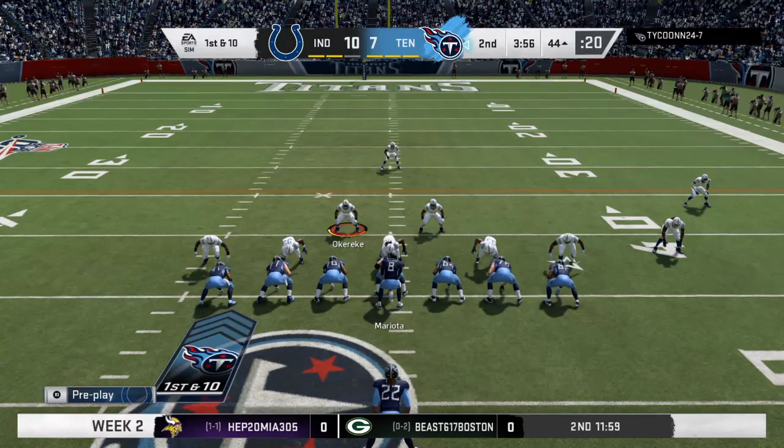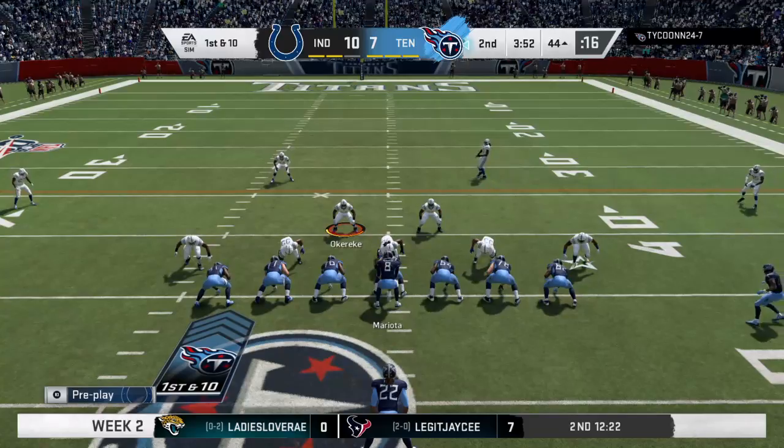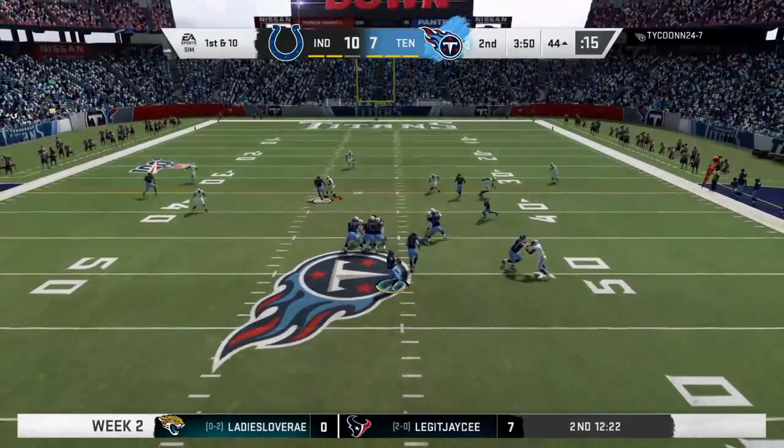Oh, yeah, I'm coming. Hey, 58 is the mic. Go, 58 is the mic. Got you. I got you, son. I got you, son. First down, Mariota.